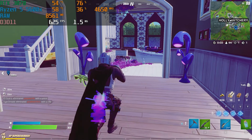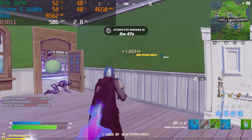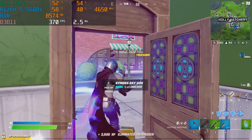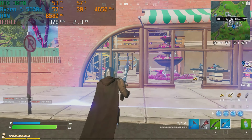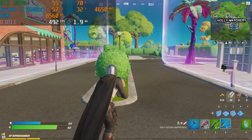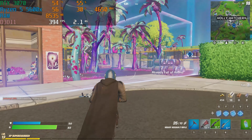When you are running on lower settings like this, you're really taking advantage of the CPU horsepower, and the Ryzen 5600X is pretty much one of the best gaming CPUs on the market, so I was not surprised to see such high frame rates and have such a smooth gaming experience. This would work the same in pretty much any esports title you throw at it, whether it's Fortnite, Rainbow Six Siege, Rocket League, CSGO, Valorant, any of those games. Expect really good 1440p high refresh rate or 1080p high refresh rate gaming experience.